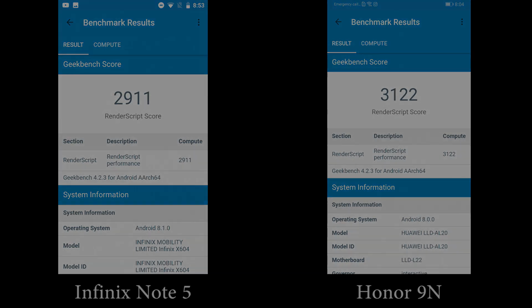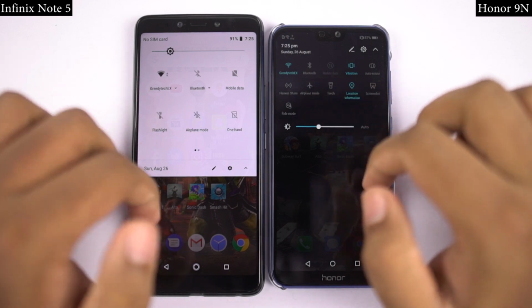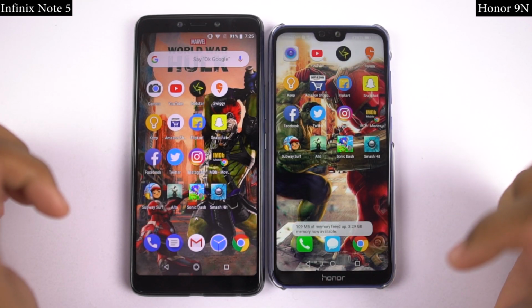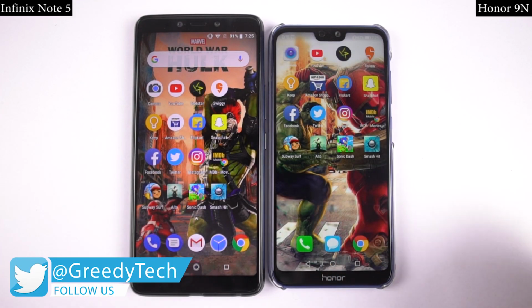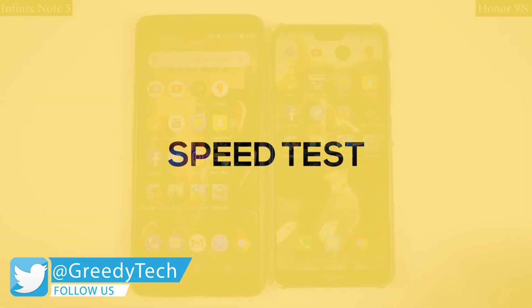For the first speed test, I'll open the first 12 applications on both phones at the same time and you can see which phone opens them faster and how fast it actually is. By the way, both phones are connected to the same Wi-Fi network and all the applications have been updated to the latest version. Now let's see how they perform.